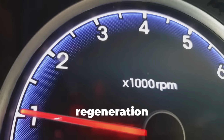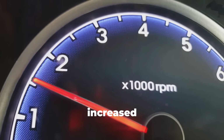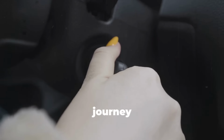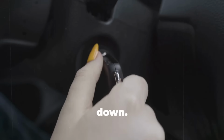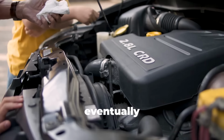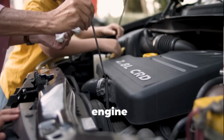If you notice signs of regeneration starting, slight change in engine note, increased idle speed, cooling fans running, complete your journey rather than shutting down. Consistently interrupted regeneration cycles will eventually lead to expensive DPF replacement and potential engine damage.